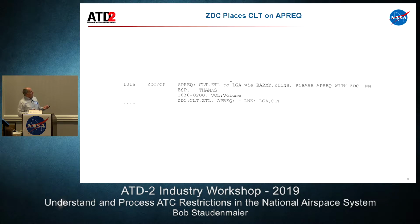And there's what it would look like in the NTML log. And Mike from Charlotte, we're lucky enough to have somebody that works at Charlotte TMU, and he's going to be with me in here in the next briefing. We're going to talk a little bit more about how it's changed his working habits with ATD-2. So anyway, this is how the restriction would show up.